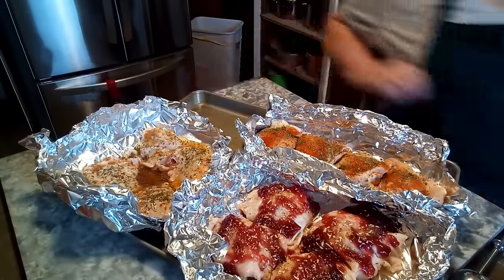I just wrote cheesy potato O'Brien casserole. 350 for 1 hour. Because those potatoes are blanched, so they're hard-boiled. This is moving right along, friends. Pretty good.